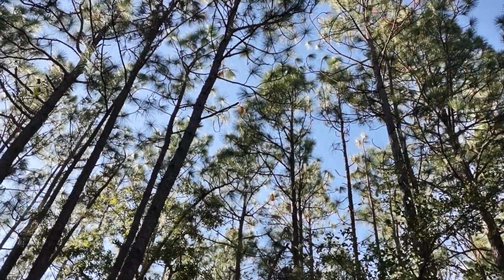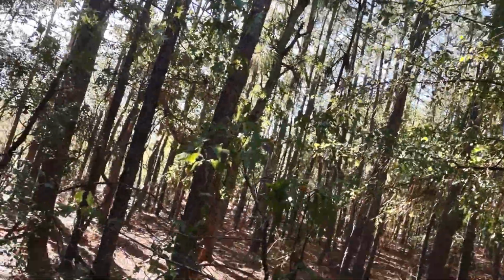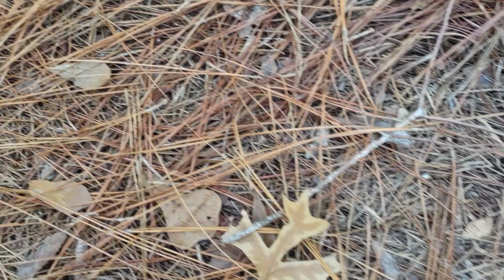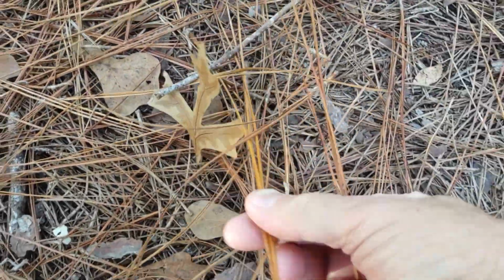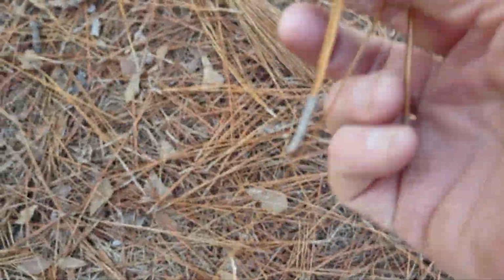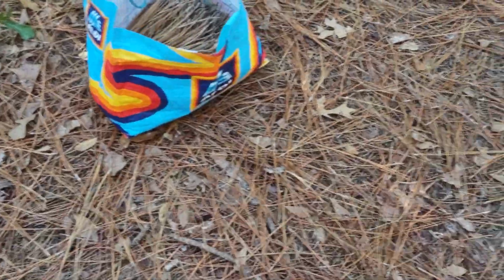I don't know if you can see them, the longleaf pine needle trees. And you see what's on the ground here. You see these things, how big they are. They're just so long. And you see the light brown ones? They're new, they're fresh. That's a fresh one. That just fell today or yesterday. The light brown ones are the fresh ones.